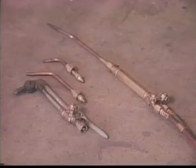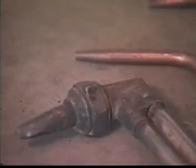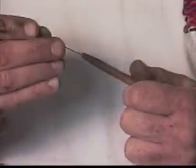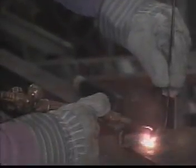Never use a hard, sharp tool for cleaning tips, except where such tools may be specifically recommended by or supplied by the tip manufacturer. Use appropriate tip cleaners. Naturally, the material you're welding or cutting must be approved for such use.